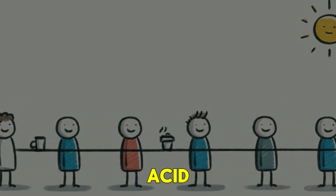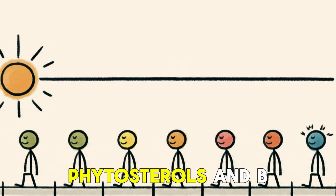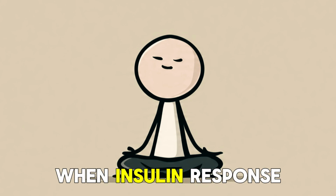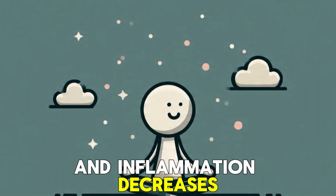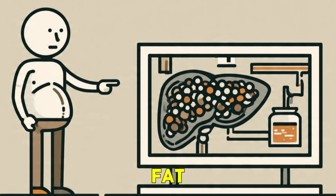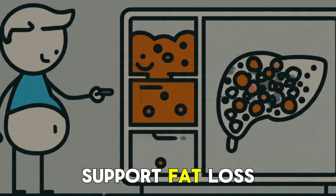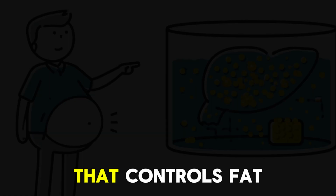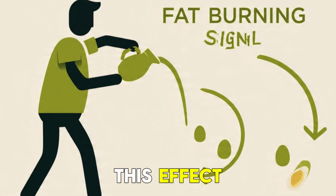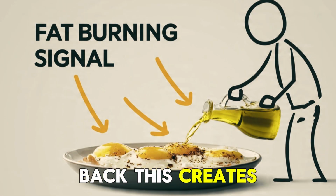Avocados contain oleic acid, a monounsaturated fat shown to improve insulin sensitivity. They also provide phytosterols and B vitamins that help reduce inflammation and calm cortisol levels. When insulin response becomes more stable and inflammation decreases, the body becomes less likely to store incoming energy and more likely to access stored fat, especially long-term stubborn fat. In that sense, avocado doesn't just support fat loss, it helps change the internal environment that controls fat storage in the first place. Combining avocado with olive oil reinforces this effect, strengthening the signal to use fat for fuel rather than store it.